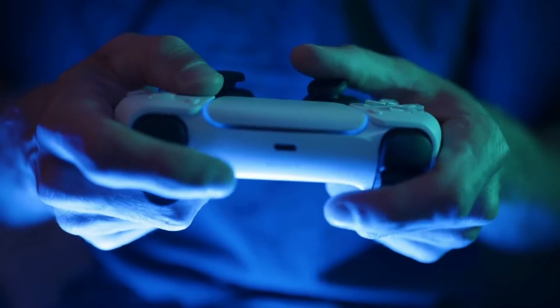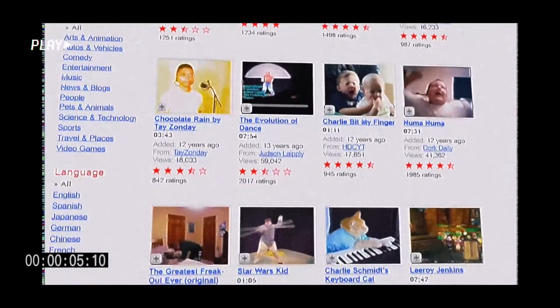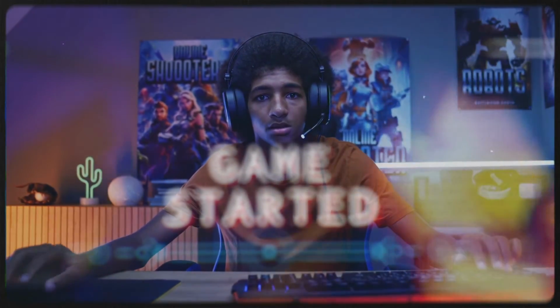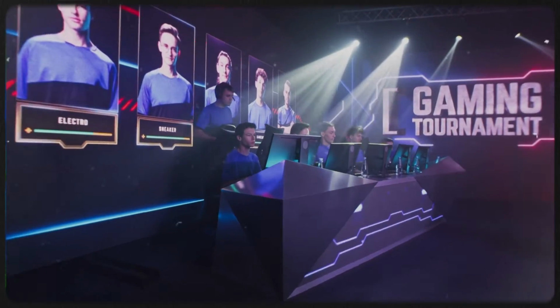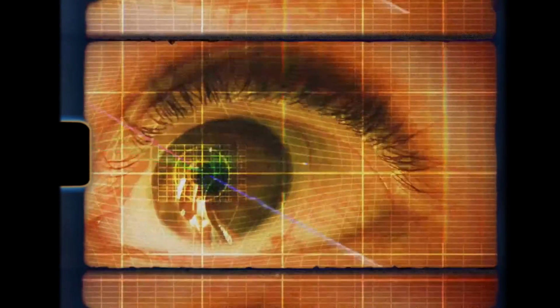Back in the day, video games were a massive part of my childhood. And when YouTube burst on the scene in 2005, it was like a whole new world opened up for gamers. People were showcasing insane skills, breaking records left and right, and it was a time where the gaming community just exploded and grew at an exponential rate. And that is exactly where I discovered the world of speedrunning.